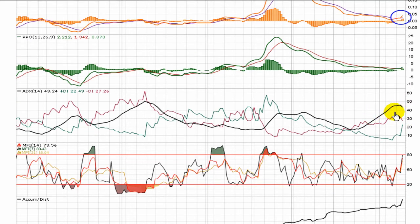It's a nice reversal position for the ADX. Negative DI up on top, ADX up pretty high, positive DI down low. It's a classic type of look for the PPO ADX pinch, and just in general, is a nice position for a reversal in the chart.